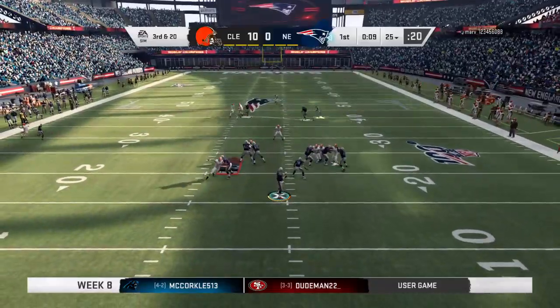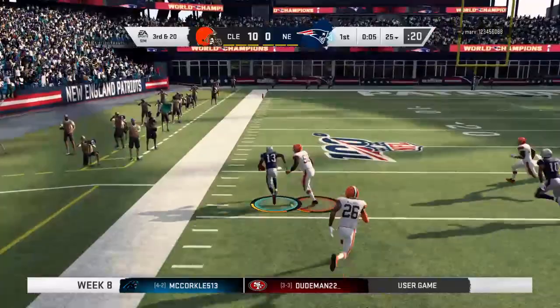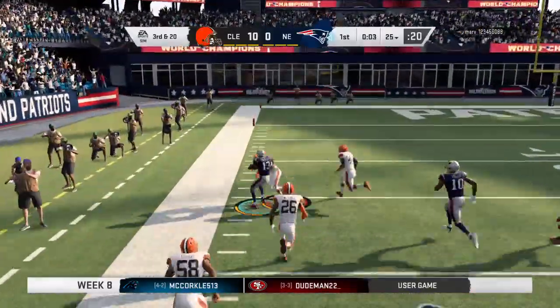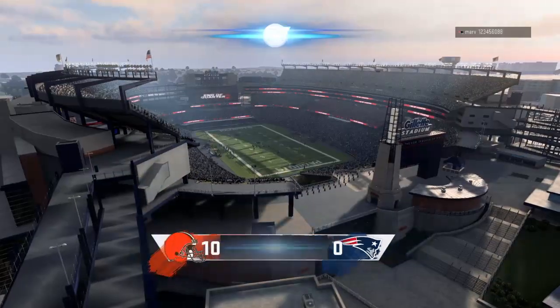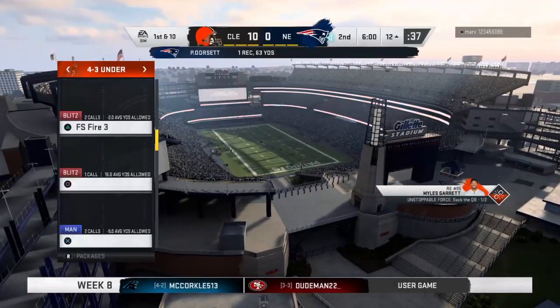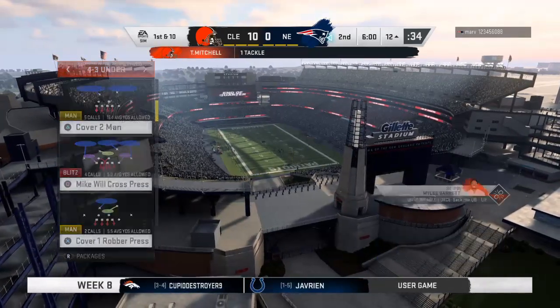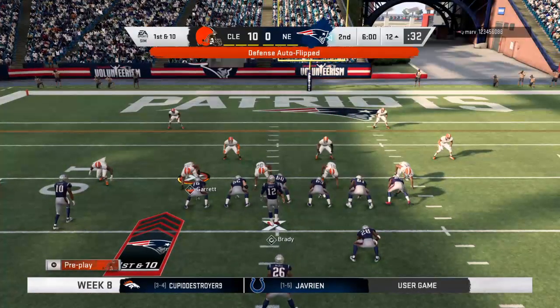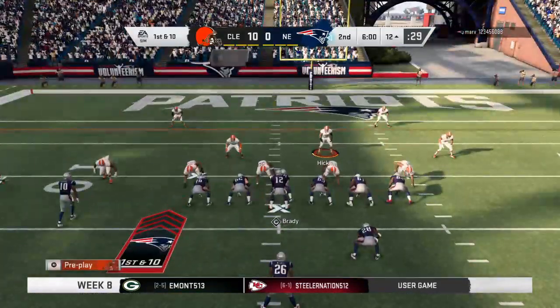From the gun, it's Brady. And able to find Dorsett. And way down into the red zone before he's dropped inside of Cleveland's 15. A big play there for New England. 63 yards. Line of scrimmage moves from their own 25 all the way to the red zone now for 1st and 10.